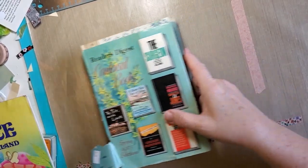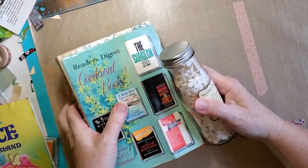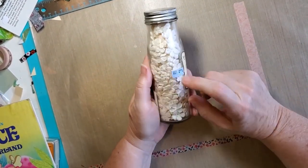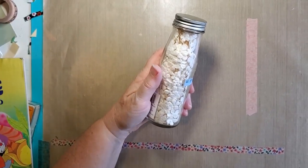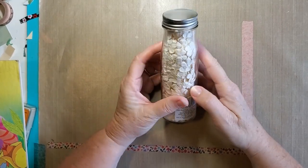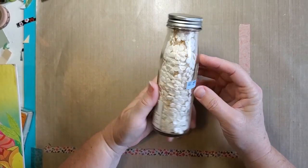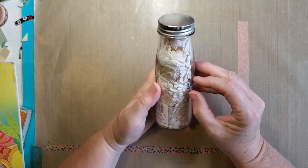What else have I got here? I got these. Let me move this stuff. I do not need flowers. I have a million flowers that I need to get rid of. But these were all white, so I figured I could dye them. I could ink them, spray them, whatever, and make them whatever color I want.